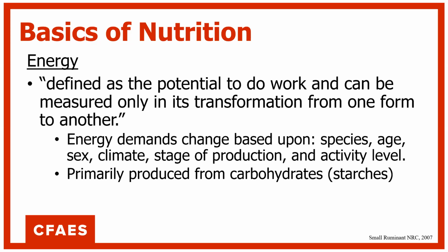Thinking about stage of production, obviously a lactating female is going to have the highest demand for energy. Next would be a gestating female, and then an open female would be our least energy demanding. And then also activity level. Activity level is more associated with some of our performance animals. What I would think about there would be a racehorse and what was needed for them in order to perform at their utmost peak.